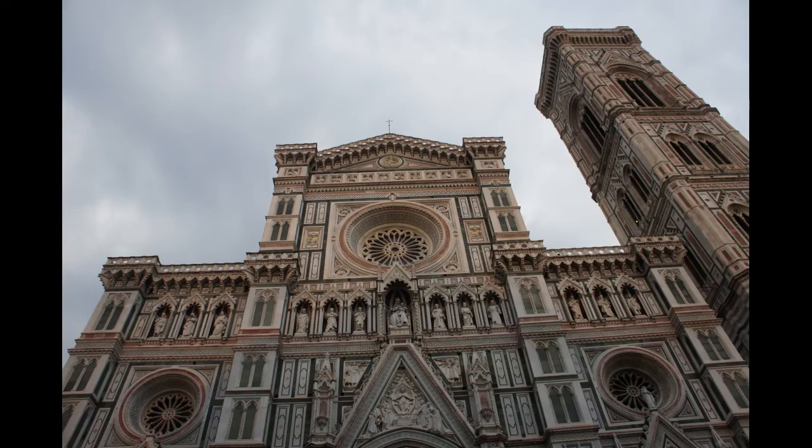It was just wonderful. So, Florence Cathedral. I've dealt with the tower, but I haven't mentioned its greatest, most famous feature.